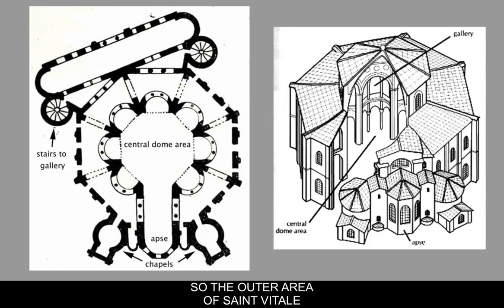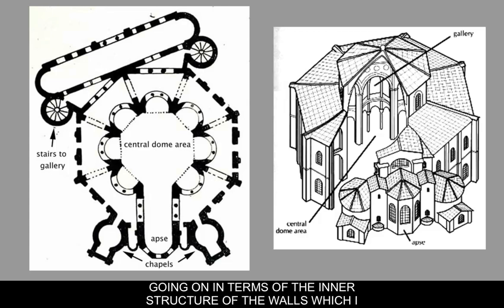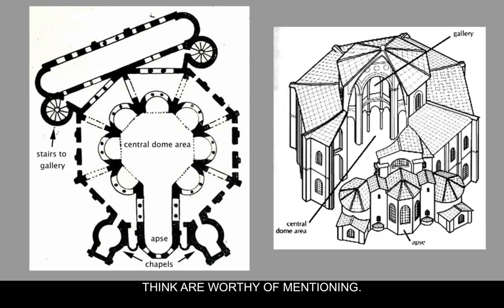So the outer area of San Vitale doesn't really necessarily support the central gallery and the central nave or dome area in the interior. And the building is not integrated in terms of how it shunts the support the same way Hagia Sophia is. Now, it does have some kind of innovative things going on in terms of the inner structure of the walls, which I think are worthy of mentioning.